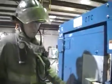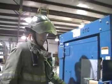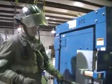So on most doors, you're probably going to have to do that because you just can't get the Halligan in a good enough spot to hold it while you drive it by yourself. So if you're working by yourself, a lot of times you'll have to do that.